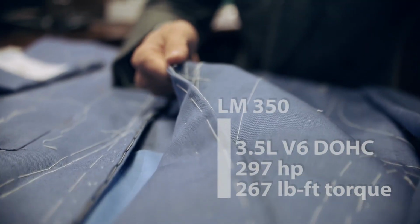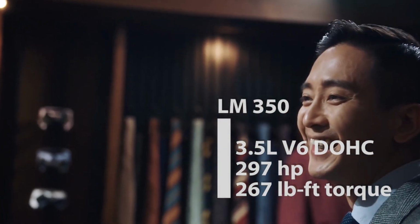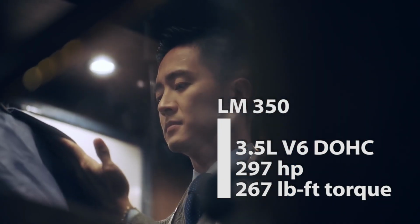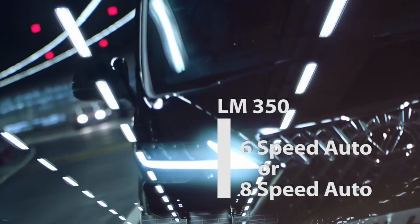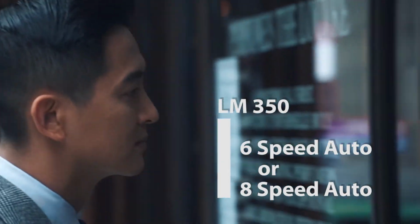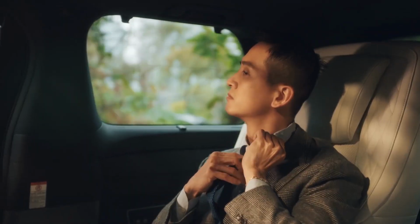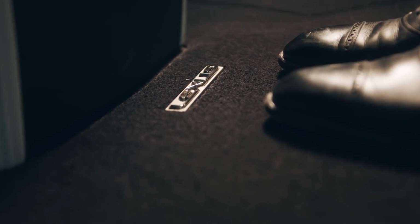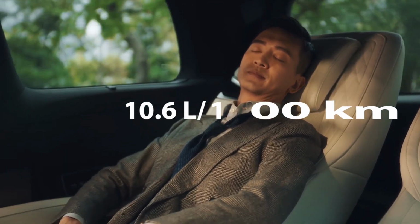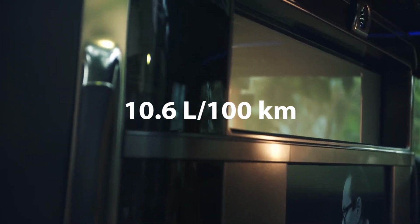The LM350 uses a 3.5-liter V6 rated at 297 horsepower and 267 pound-feet of torque. In some markets they actually have a 6-speed automatic, and in other markets I've seen 8-speed. The overall rated consumption is also different based on different ways of measuring consumption, but as a point of reference, Hong Kong uses 10.6 liters per 100 kilometers.